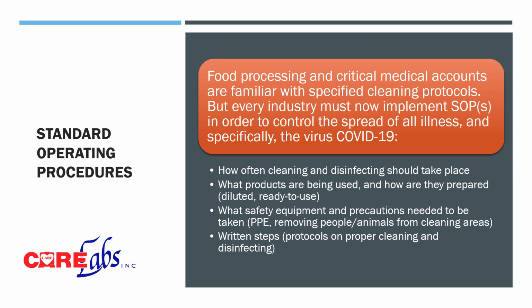Now, if you're a food processor or a medical account, you're already probably familiar with what standard operating procedures are. But every industry must now implement SOPs in order to control the spread of all illnesses, and specifically the virus COVID-19. So these procedures address how often cleaning and disinfecting should take place, what products are being used, and how are they prepared. Are they diluted? Are they ready to use? Diluted obviously means that there is some work that needs to be done from taking a product from its concentrated form and properly diluting it to its use instructions on the product label. Ready to use obviously means what it says. It's ready to use, ready to go, ready to apply.